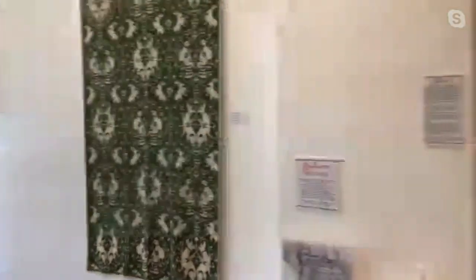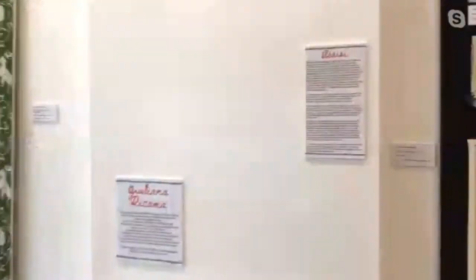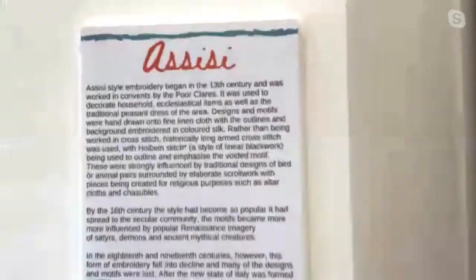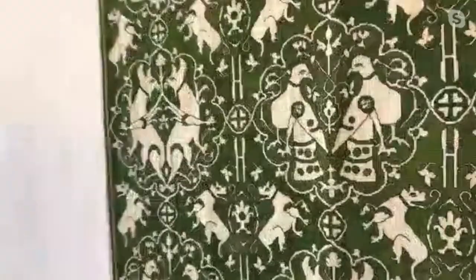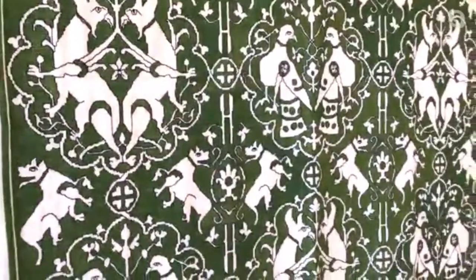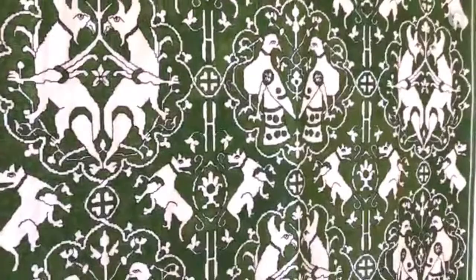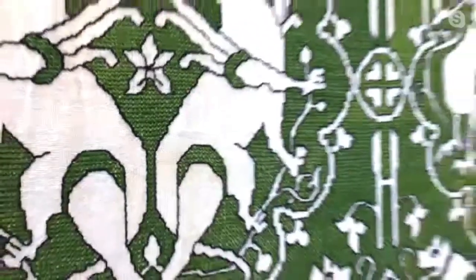Okay, so over here we have started the exhibition, and we're looking at Assisi work. So Assisi you may have heard of, you know, Francis de Assisi, the famous saint. But Assisi work is quite well known, and it's famous for this negative space. So you've got a lot of cross stitch making the pattern, and the white space you see there is the linen fabric, and then it's outlined in something called Holbein stitch. Yes, which is double running stitch. Double running stitch.